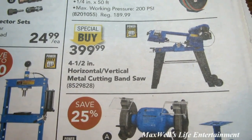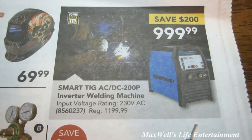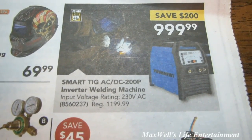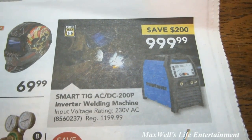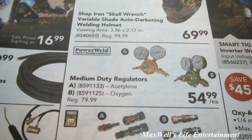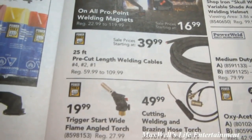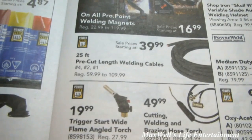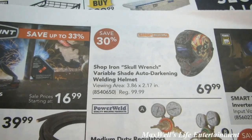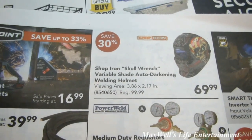4.5-inch horizontal or vertical metal cutting bandsaw for $399.99. Smart TIG ACDC-200P inverter welding machine for $999.99. Medium duty regulators, you got acetylene or oxygen for $54.99 a piece. Pre-cut length welding cables for $39.99, the prices are starting at. And of course, a Shop Iron skull wrench variable shade auto darkening welding helmet for $69.99.